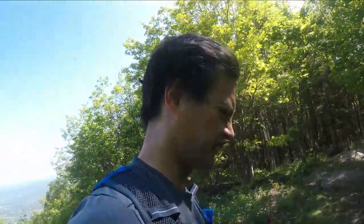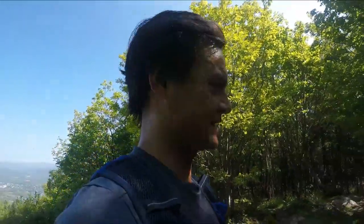Nice vista here, kind of finished out the Mount Prospect Ridge. Super primitive trail, you know, the branches are poking into you and there's fallen logs and stuff. So not my favorite, kind of rooty, or I guess this part's not rooty, but so far has been.